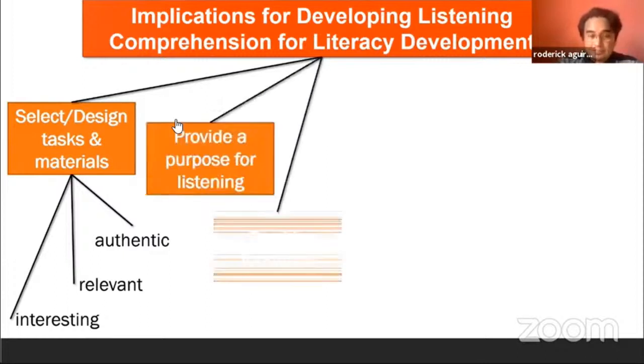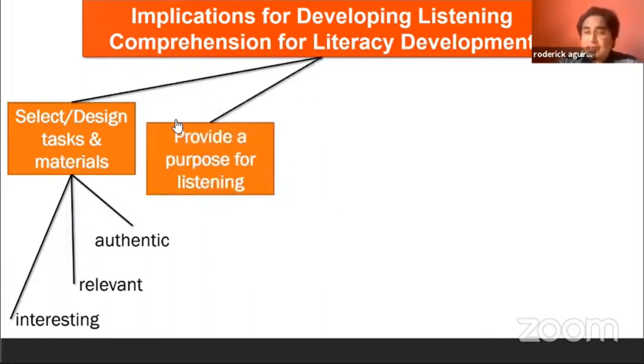All right? Next is provide a purpose for listening. Guide questions are very important. The prompts are very important. I've given you some examples of how you can help students focus on listening. It could be through pictures, through a song, through storyboards and so on and so forth. So make sure that you have prompts so that students would see the need to listen.